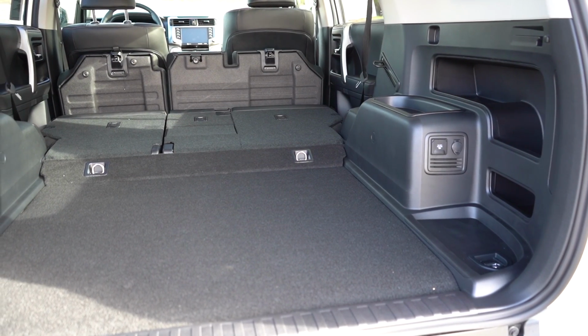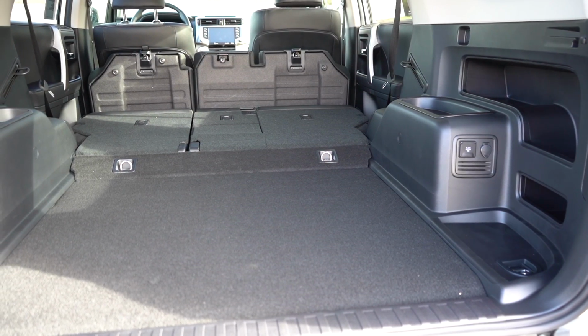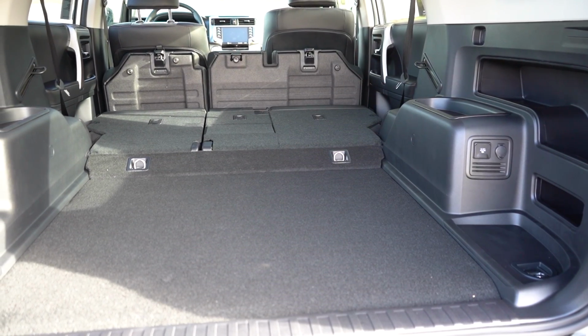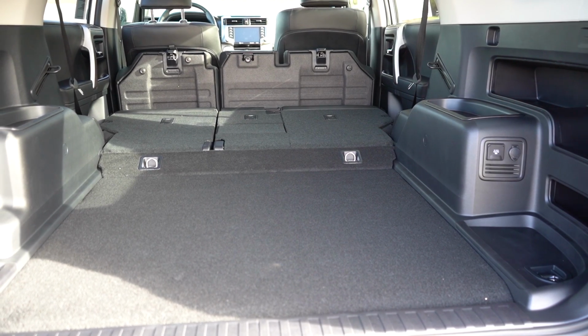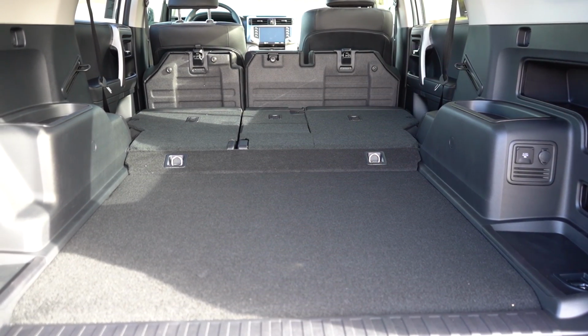That's more space than the Highlander, more space than the Pilot, the Palisade, the Telluride. I could probably go on and on, but that is definitely a good bit of space for an SUV. But you will find a 12-volt power outlet back there. There's also a 120-volt power outlet for all trim levels.